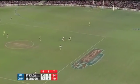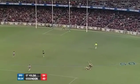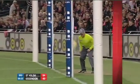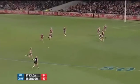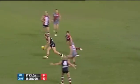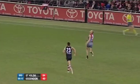Well, here it is from the high angle, and you can see Saad on Nick's left there. I thought he may have gone the handball over, but in the end made the right decision, finished it off, kicked the goal. So here we go again. The Saints with the clearance, back out to a 35-point lead. Strong effort. Wilkes around the corner. Fletcher will get back and gobble this up.